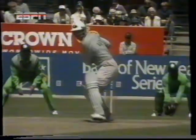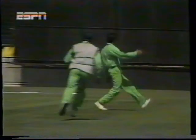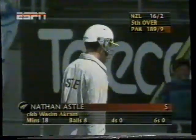So Nathan Astle is out, the second wicket. Now that's great cricket here from the fast bowler. Talk about reactions and poise and managing to hold on to it in the end. He's delighted because that's a very good piece of cricket from him. So good from New Zealand, now 16 for 2.